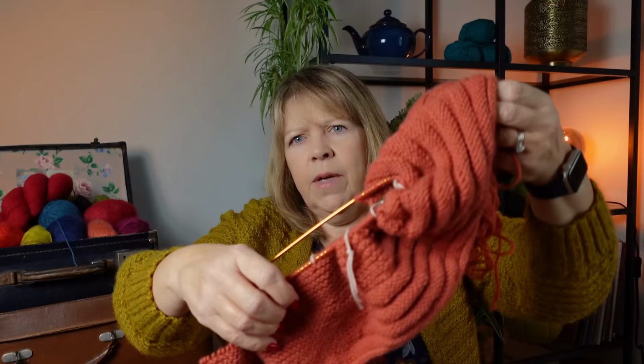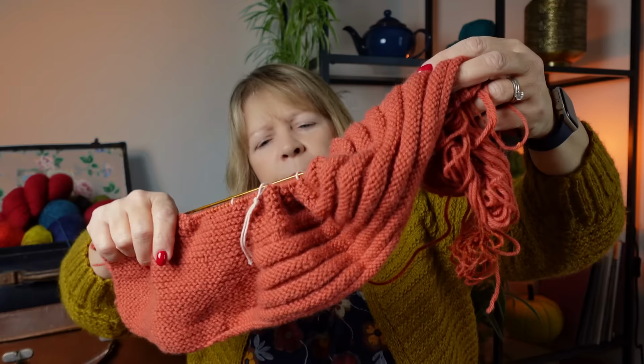This is the Foucault shawl wrap by Lisa Richardson. There's not an awful lot to show here. It's not that big. It's knitted in the Rowan Alpaca Soft, which is a double knit.